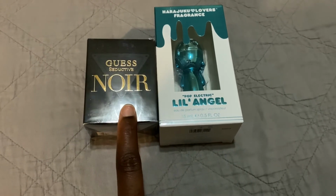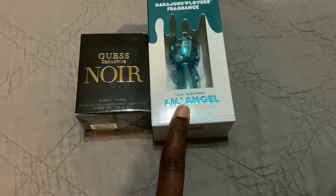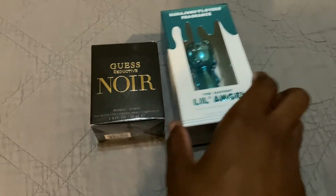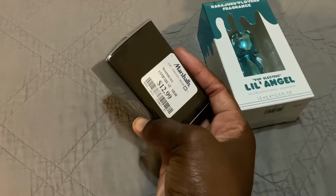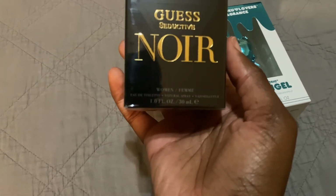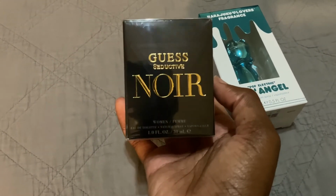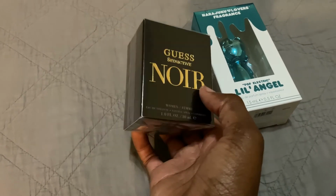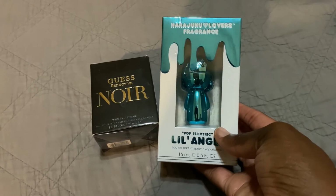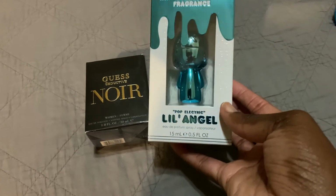This one I picked up from Marshall's the same time that I got the body scrub, and then I hopped over to Ross because it was very close, and I went ahead and picked this one up. This one from Marshall's was $12.99, and it's the Guess Seductive Noir, and a 1 fluid ounce. I've been hearing a lot of great things about this, so I wanted to give it a try, and for $12.99, not bad.